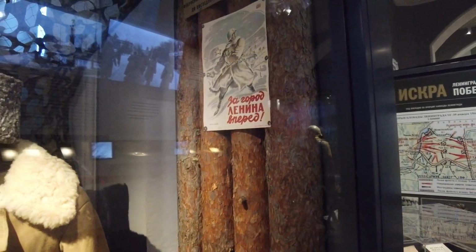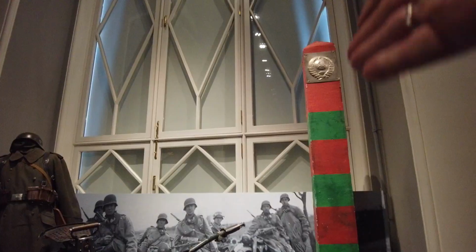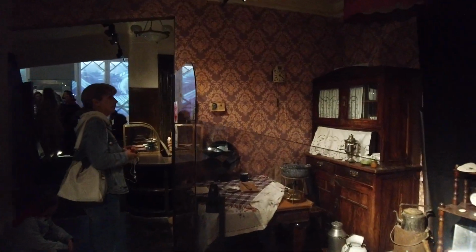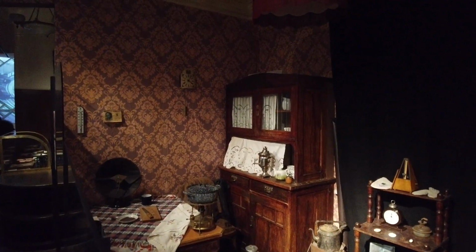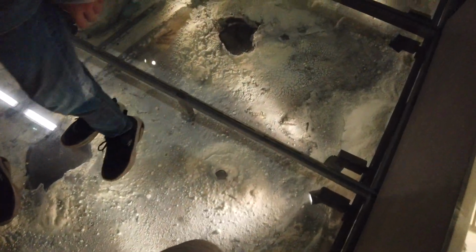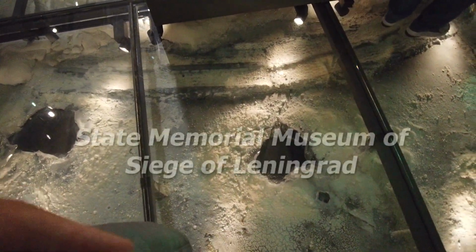Leningrad, St. Petersburg, for the city of Lenin. They're dead on the streets. Oh my god. Country border, Soviet Union. This is a very nicely put together museum, and it's free. Here's, I guess, a typical house during the war, during the siege. Notice, this is just basically as if we're walking on that road of life. You see.